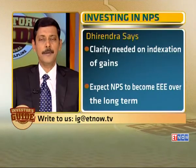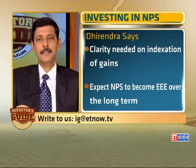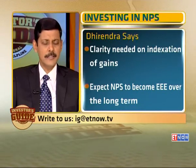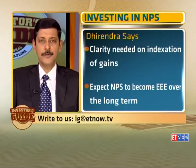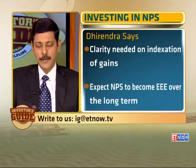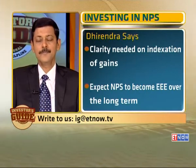Then comes the issue of, will it become EEE? Yes, for a substantial part it should become EEE, because that is the case of EPF as well as public provident fund. You make your allocation, you accumulate and you take your money out, and even the returns from PPF are tax free.